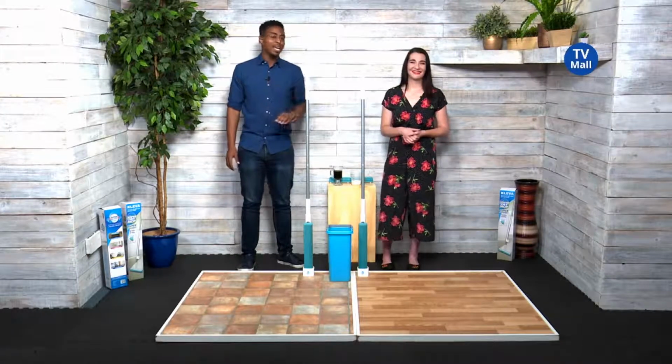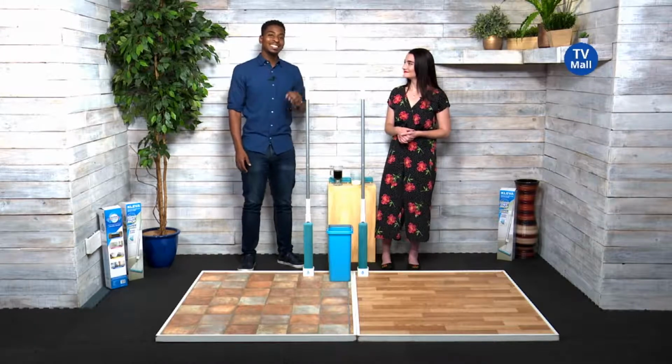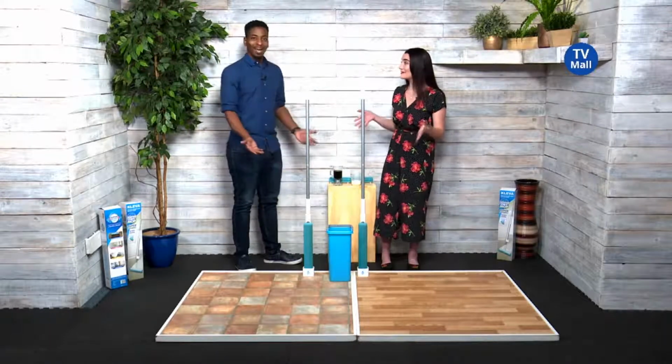But none of that is going to be an issue anymore because we've got the solution just for you. It's the Clever Super Dry Mop. And let me start by saying, it's a mop that stands by itself. Definitely, look at that. It really is an amazing invention.